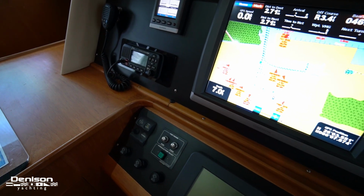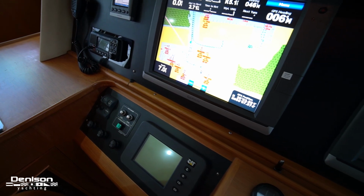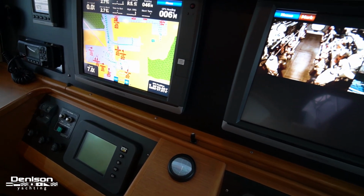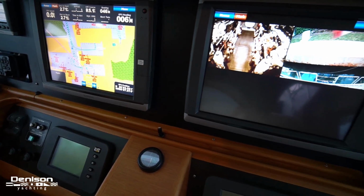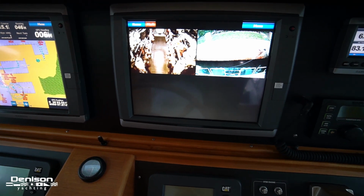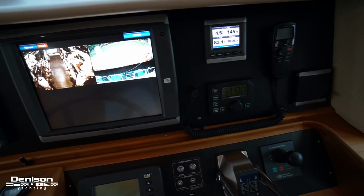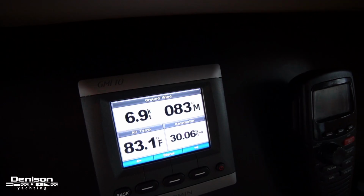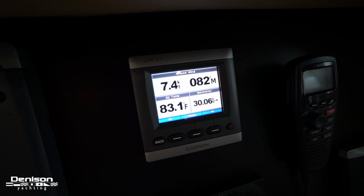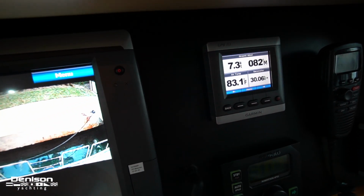Grand Banks has included all the instrumentation necessary for navigating around the world. There are Caterpillar engine displays to analyze all engine data. Above those are the twin Garmin multifunctional displays for navigation, radar, depth and video. Included on that display is the XM satellite weather. Above to the sides are the Garmin GMI displays which provide wind, weather, temperature and fuel burn information.